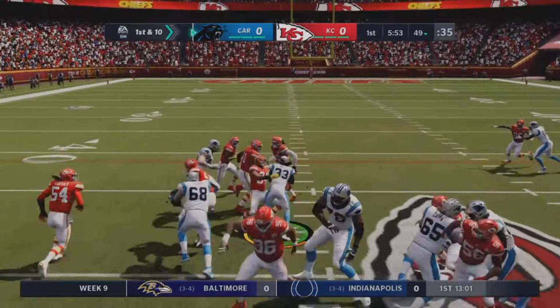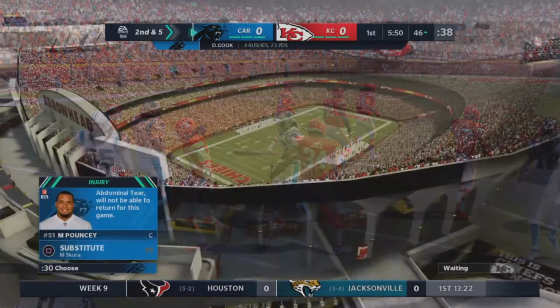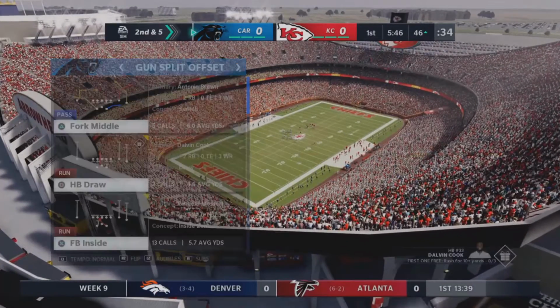First down, here's the run with Cook. And he'll take it across the 50 and into Chief territory. 5 yards on the carry. Good pickup on 1st down. Brandon, 5 yards on that run.